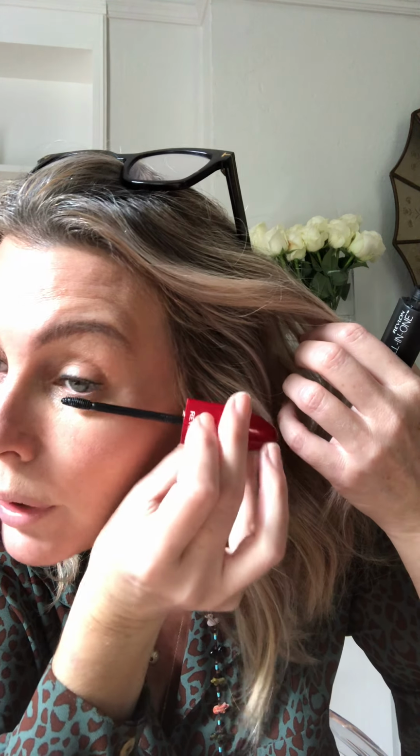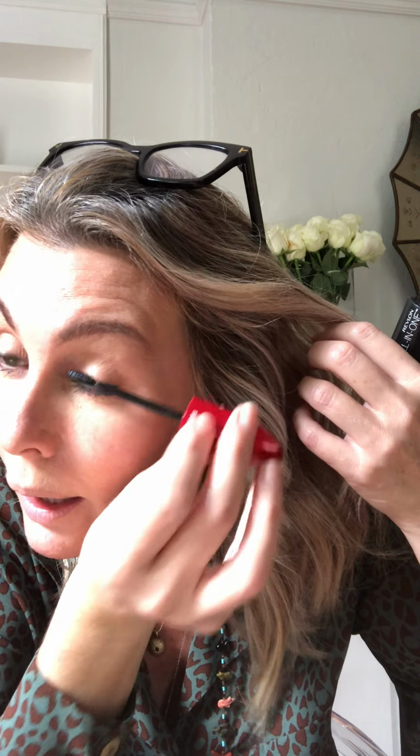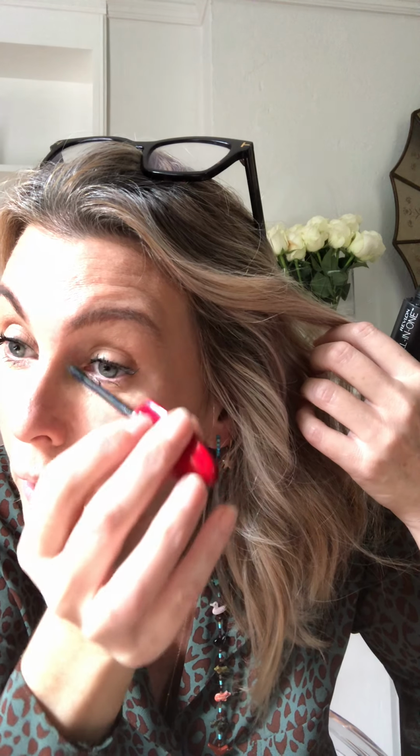But anyway, I wanted to show you guys my magnificent new foundation, which is the Sensai. I did a wear trial yesterday and it lasted the whole day. Lasted beautifully, the coverage was stunning until basically bed. It's a very good product. So I can highly recommend the Sensai foundation.